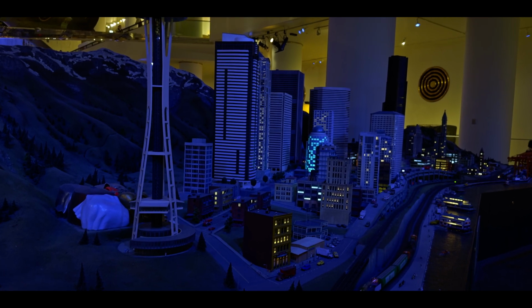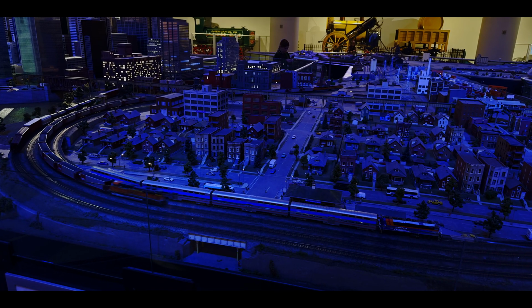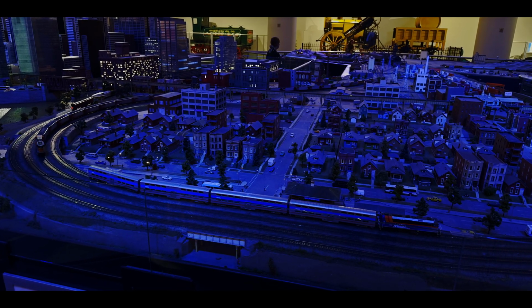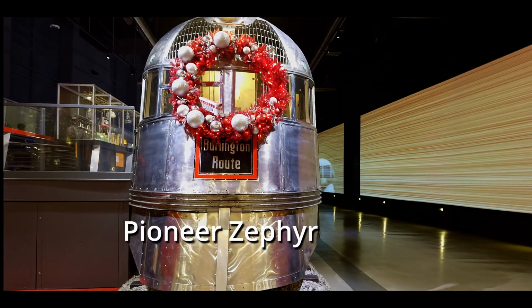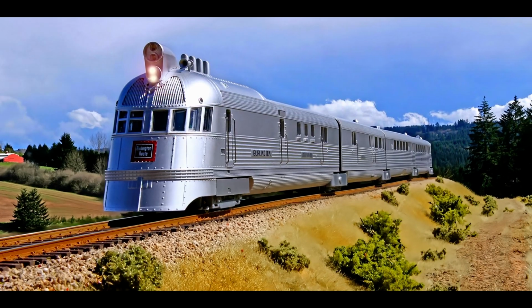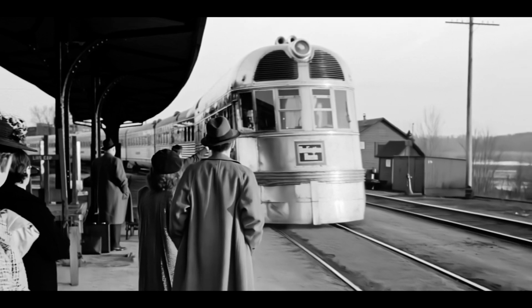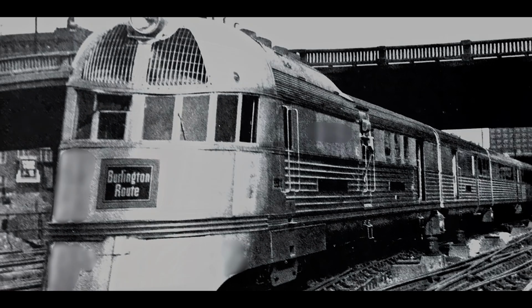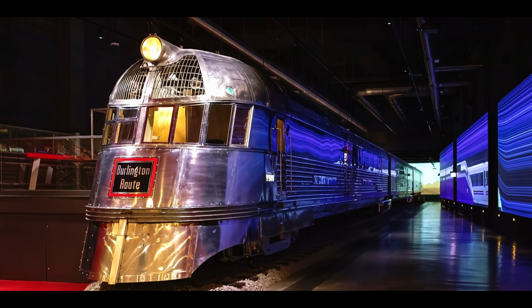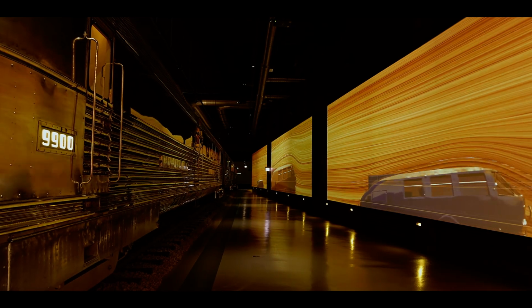The layout transforms to evening with the Space Needle in Seattle, the small Chicago neighborhood, and the city. This Pioneer Zephyr is authentic from 1934. It ran from Chicago to Denver in 13 hours. The stainless steel train has been restored to its original condition. The display gives a sense of speed as we explore the interior.